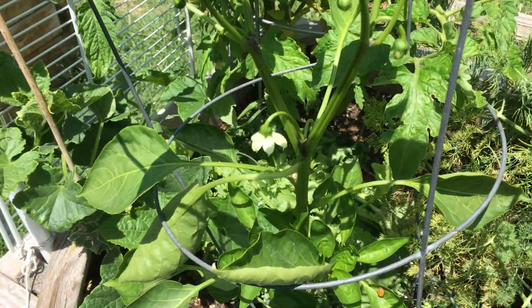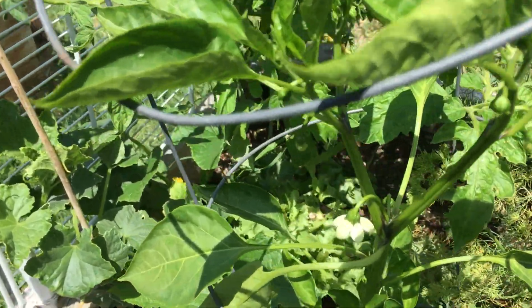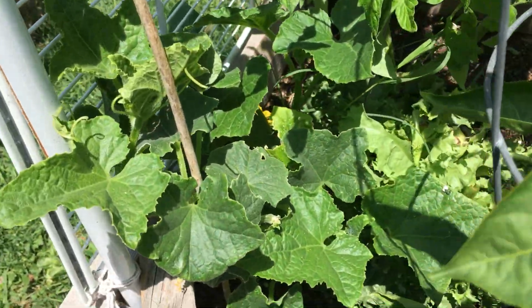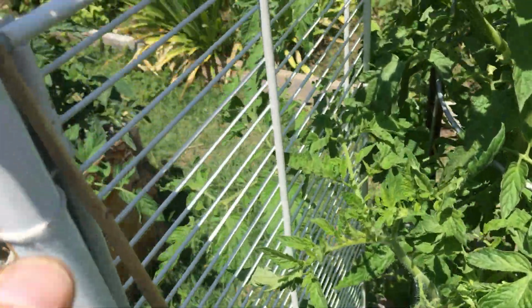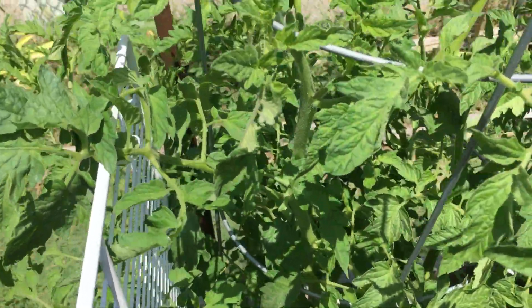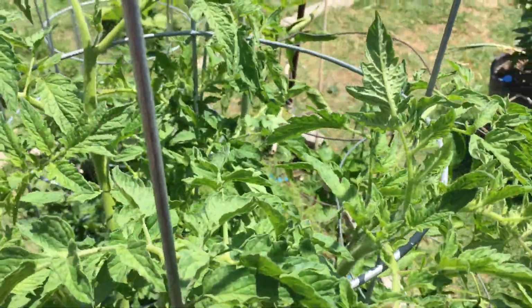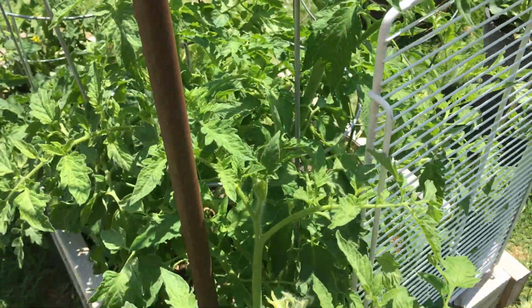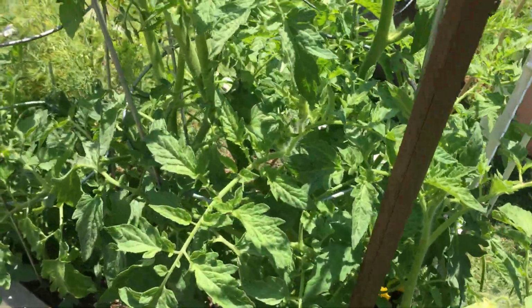Another pepper plant with a little flower on there that'll turn into a pepper. And a cucumber down here. Gonna train it up this old refrigerator rack. And the tomatoes on this side are doing really good. This one I put in earlier than the other 2, so that's why it's much bigger.